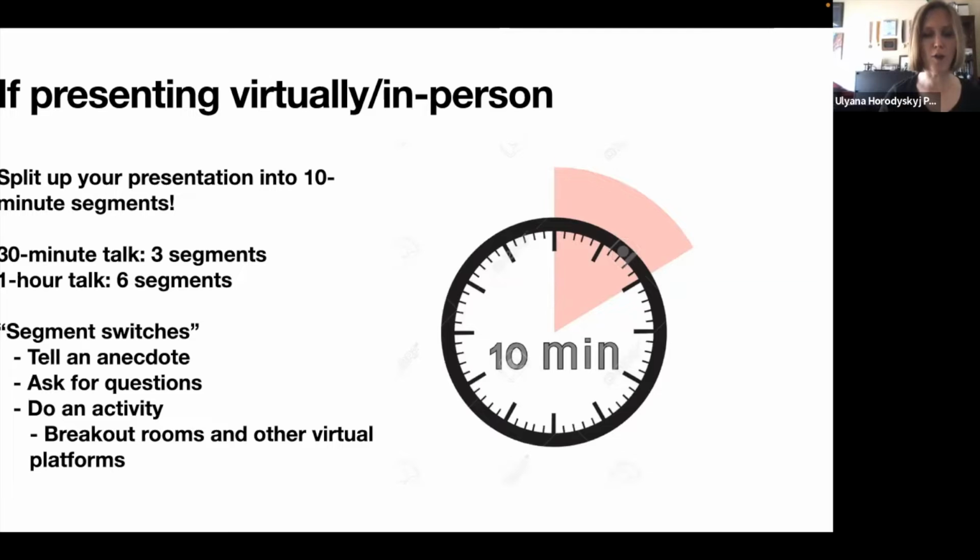And then there's also other virtual platforms you can use. There's a lot of them out there. Today we'll be using Padlet. I don't know if anyone has used that before, but it's a really simple way for us to share, almost like sticky notes, but virtually, where you can share ideas. So there's ways for people to get actively involved. There's multiple things you can do for segment switches, but just keep in mind how the attention does wane.